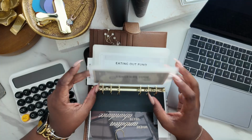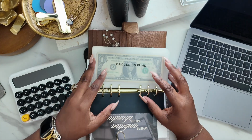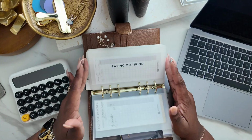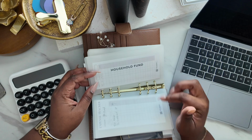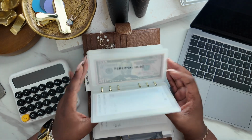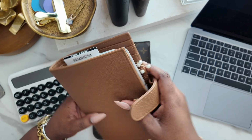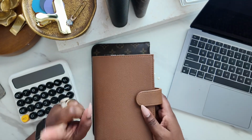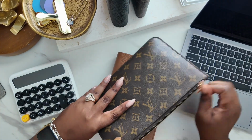Okay, so I am definitely going to allocate money towards groceries, eating out, gas, because I only have that $50 that's in my wallet. I need to bulk this up. Personal, and then of course beauty, because I do want to get some braids and that's a little bit more expensive. I also want to buy some concert tickets for me and my mom to see John Baptiste.